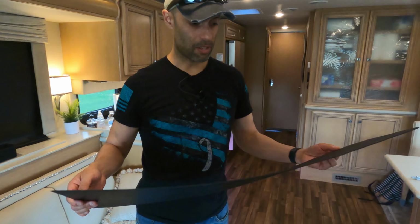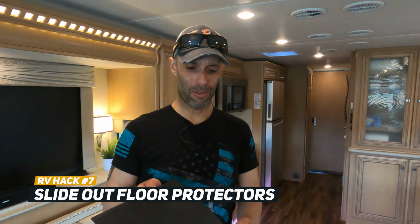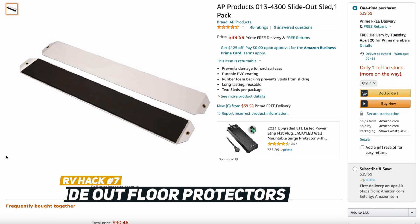So 2 things we suggest. Number 1, you always vacuum before you close the slides. The second thing is, again, I found this on the forums. Newmar sells what they're called slide roll floor protectors. These are like, I think, 15 bucks each. We got them at the Newmar Service Center, but you can order them through the Newmar website, and I'm sure there's other companies that use them.